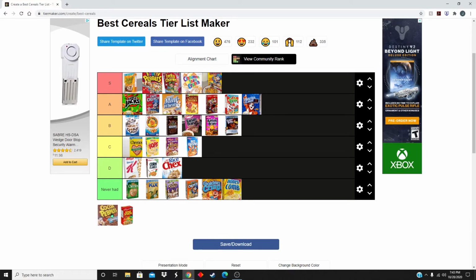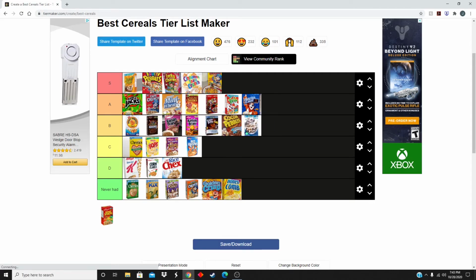On the Cocoa Pebbles, love Cocoa Pebbles, but the fruit flavored cereals are always better than the chocolate flavored cereals. I'm sorry, unless you add the peanut butter with Reese's Puffs, of course. So I'm gonna put Cocoa Pebbles at the absolute peak of B tier. I'll take Fruity Pebbles 10 out of 10 times. There's no doubt about it, but Cocoa Pebbles are not bad if you gotta eat them.